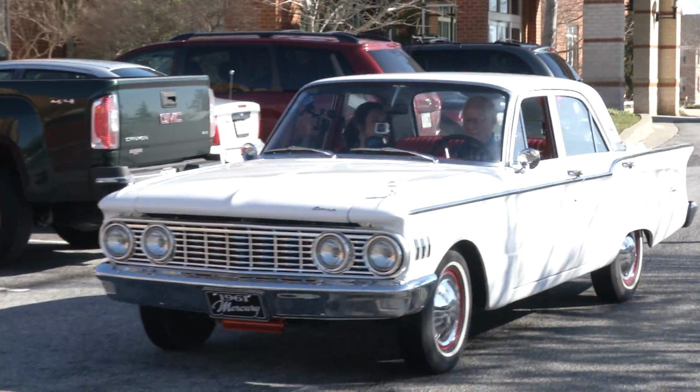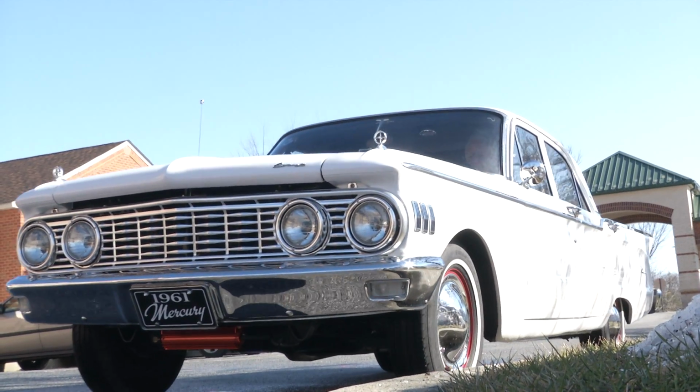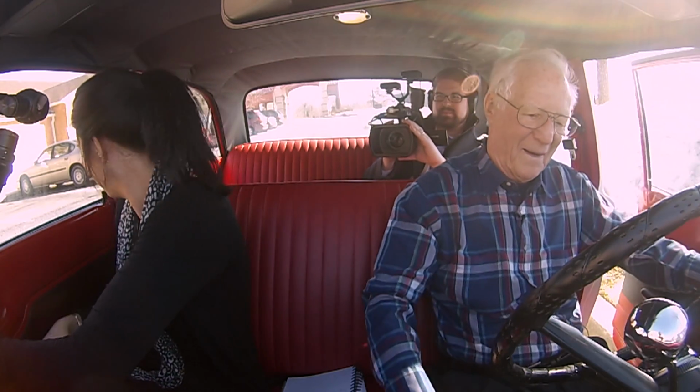Noise back here. I've got to check in, see what's going on. Okay, here we are back where we started. All right, let's take a look at the engine. Sounds good to me.